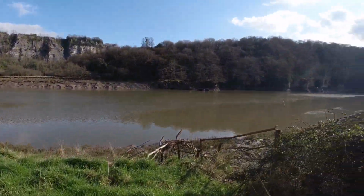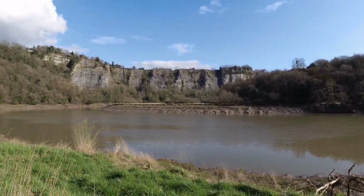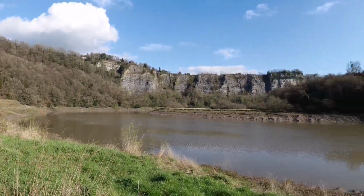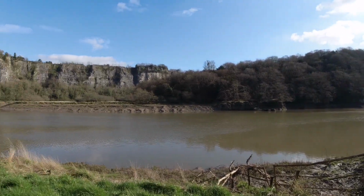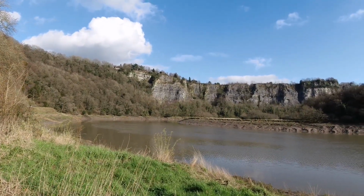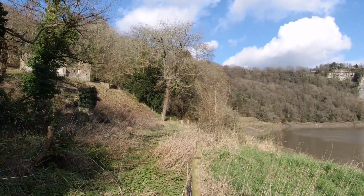There's the River Wye. And this is known as Horseshoe Bend. Has the shape. Is it the shape of a horseshoe, I guess? No brainer, really, isn't it? There we are. Beautiful. Up there then is the church.